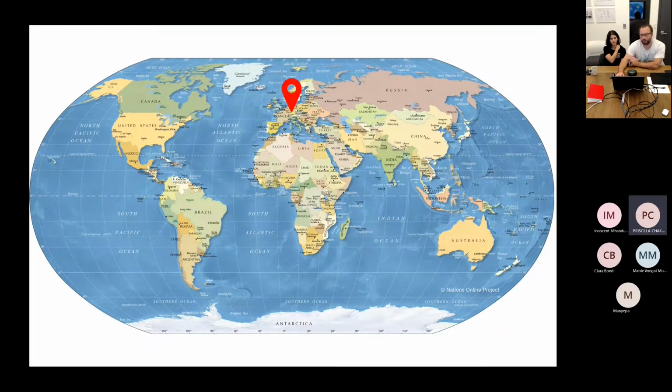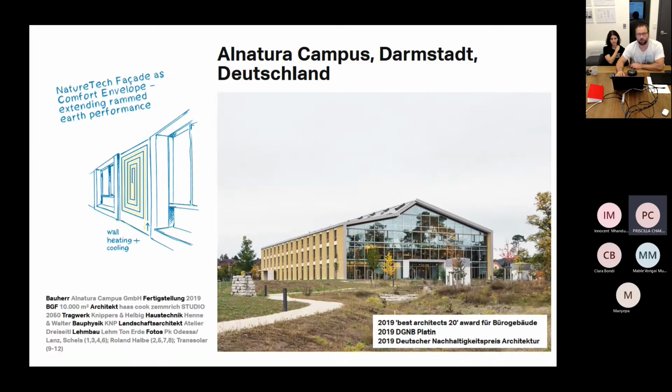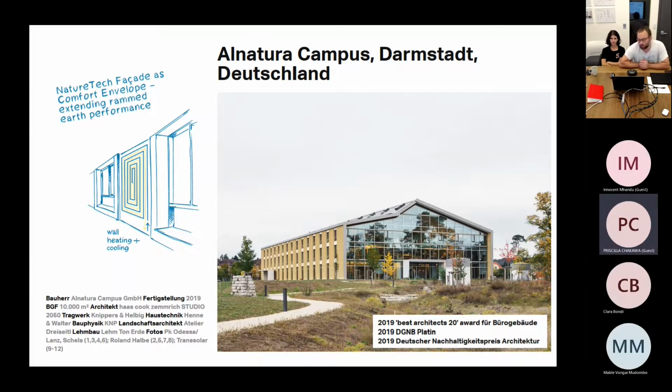Jumping to another project, colder climate. We're in Germany now. That's a building that we did 2 years back, or was completed 2 years back. It's called Alnatura Campus in Germany. Alnatura is an organic food manufacturer, and this is their headquarters.